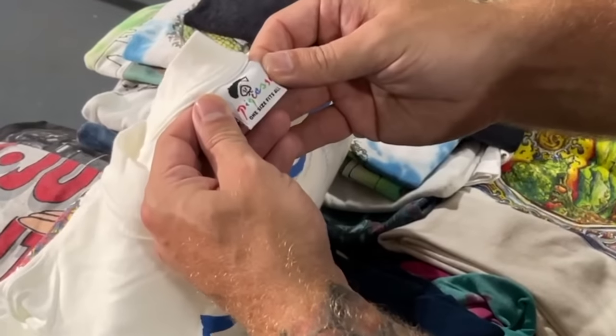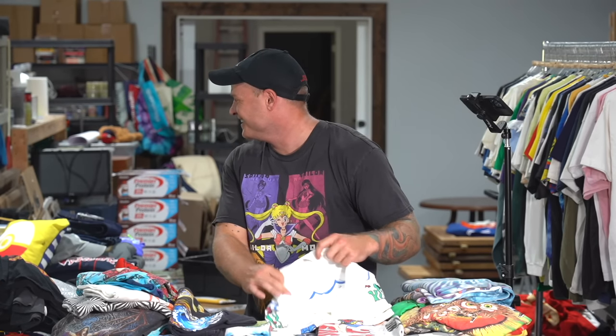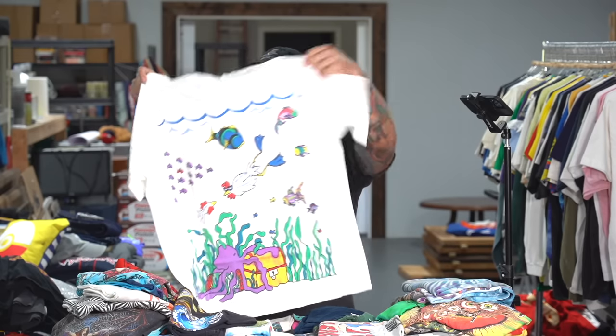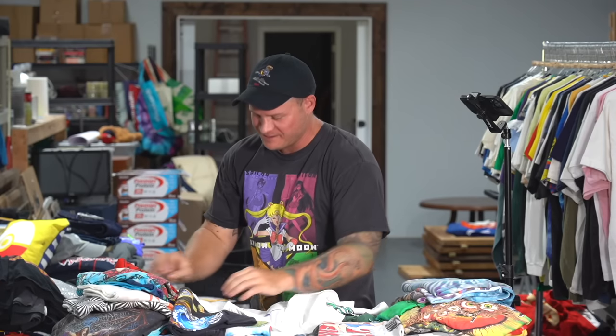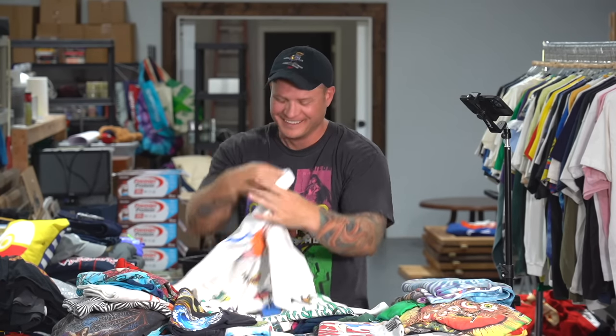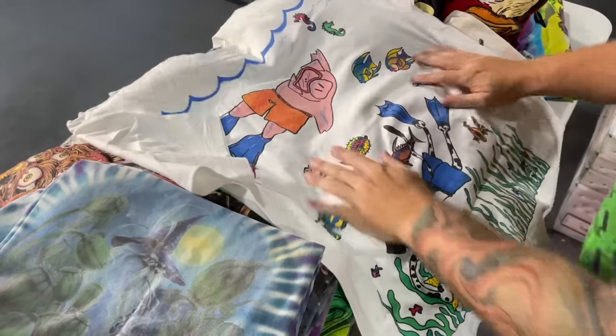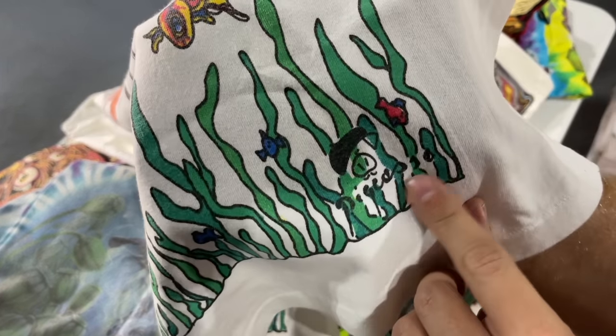Oh my gosh, it's a Pigasso shirt. Have you seen these before? It's Picasso, but it's Pigasso. Pig-asso graphic. Look at the tag. I love puns. I do too. This is actually a pretty cool shirt too. Pig-asso. Yeah, look at that. It's even signed with the little pig.